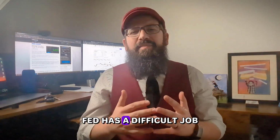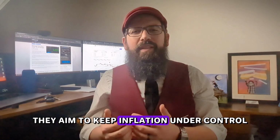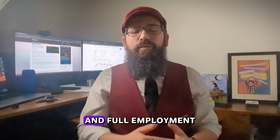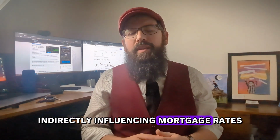The Fed has a difficult job. They consistently analyze these economic indicators and attempt to achieve a delicate balance. They aim to keep inflation under control while promoting healthy economic growth and full employment. Based on their analysis, they adjust the federal funds rate, indirectly influencing mortgage rates.